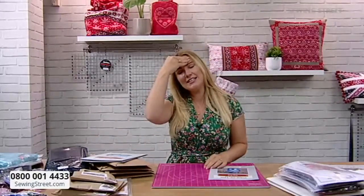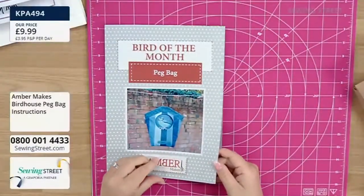Peg bag. I know this is really sad, I'm showing my age, but my word, I'm loving this weather for doing my washing, getting my pegs on the line. Oh, it's brilliant, isn't it? One thing I'm lacking is a good peg bag. Make yourself one.